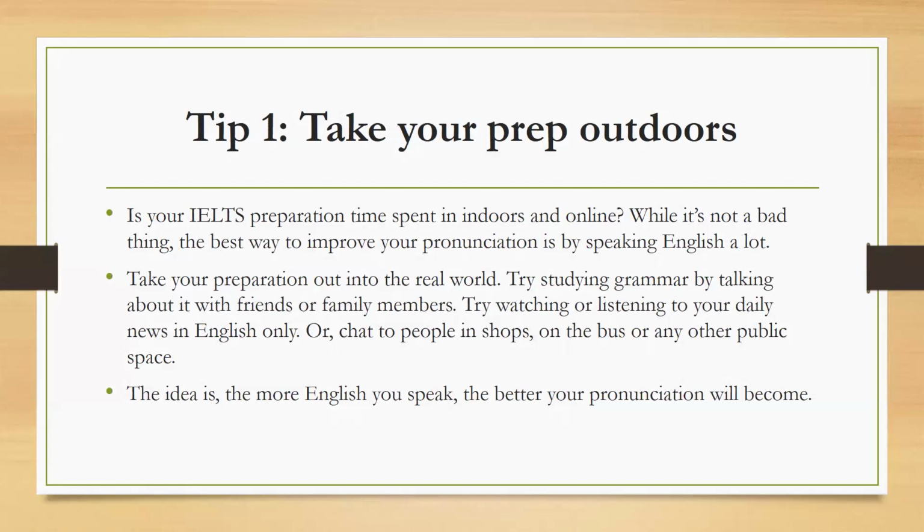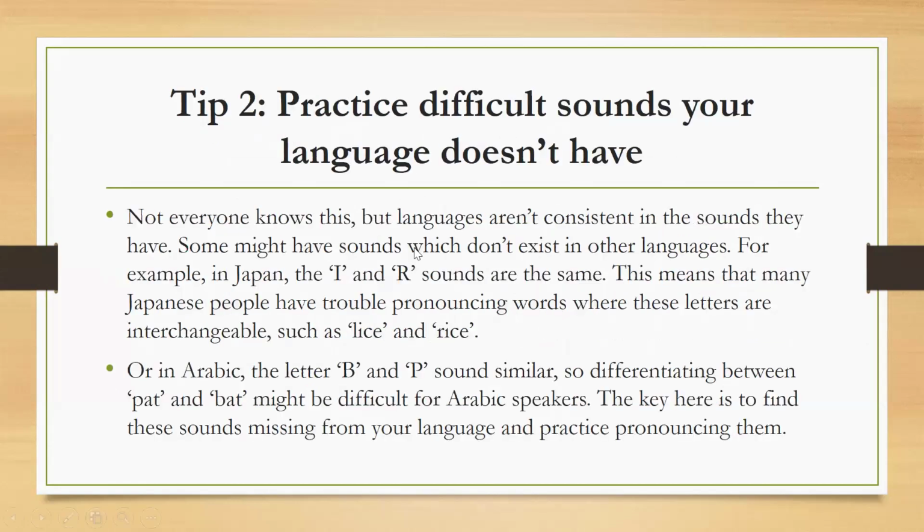space. The idea is the more English you speak, the better your pronunciation becomes. So the more English you speak, the more English you listen to, the better your pronunciation. Tip 2, practice difficult sounds your language does not have.